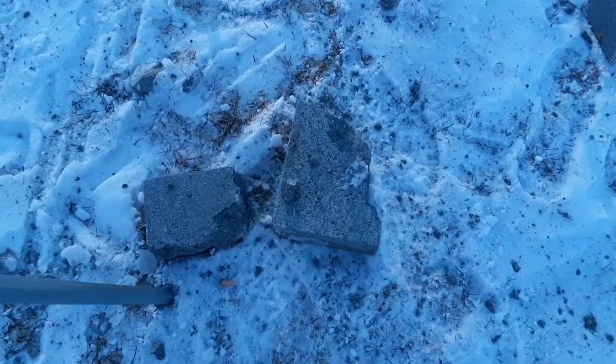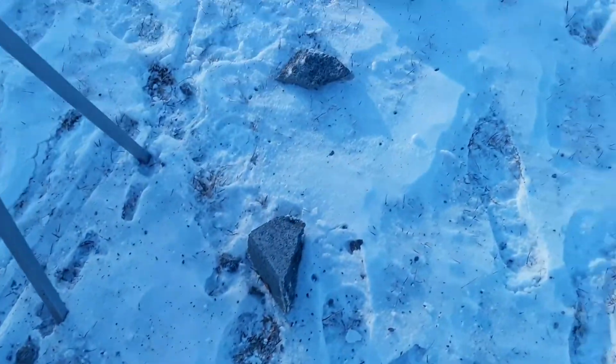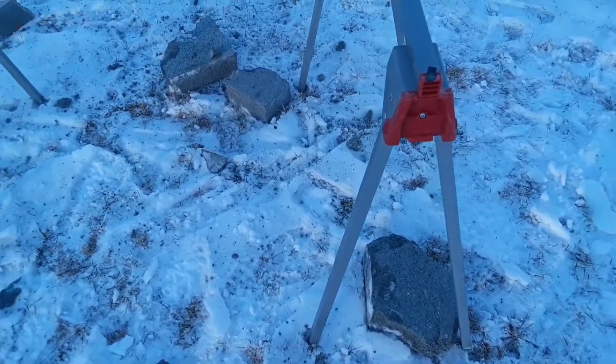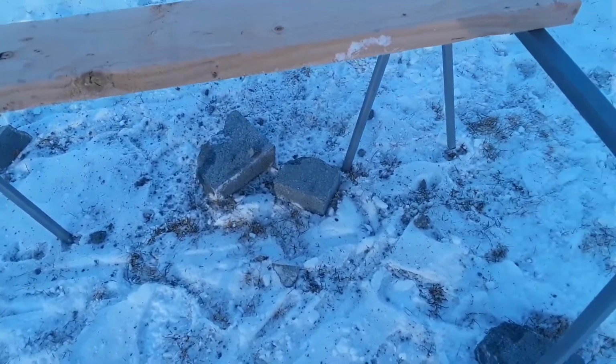Look at how we crumpled this cinder block up, guys. Destroyed it. Look at the destruction here. No match for the 416 Ruger.